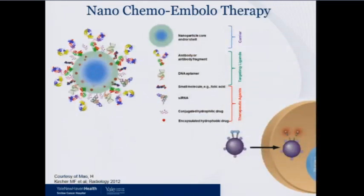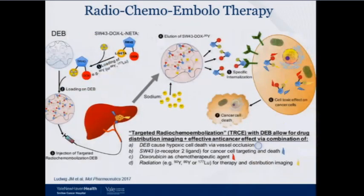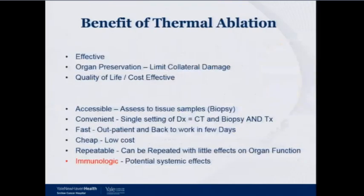This is a nano moiety with chemo-embolotherapy that we are still working quite a bit on. This is a delivery platform that combines both chemotherapy and radiation therapy, and then delivers it, and it seeks out the receptor targets that we put in.